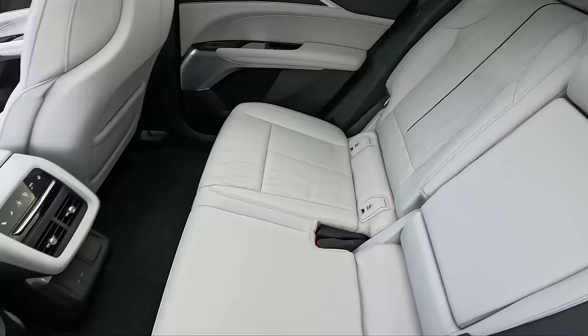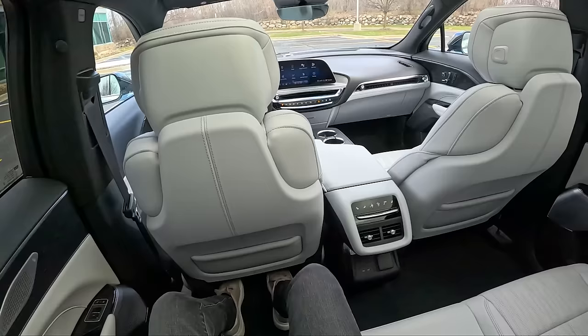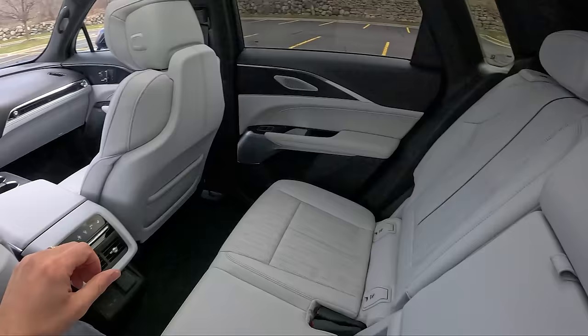Back seats, plenty of room back here in the Cadillac Lyriq. I'm 5'10". This front seat is set to my driving position. I have lots of room to put my feet underneath that front seat. If I kind of relax into a comfortable sitting position, I have plenty of headroom, about 2.5 inches above my head. There is an armrest right here.